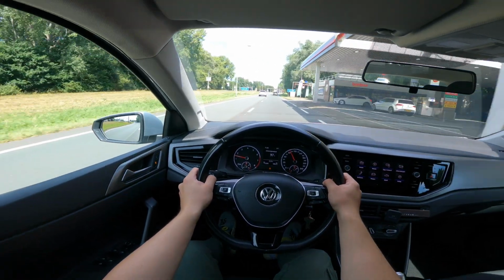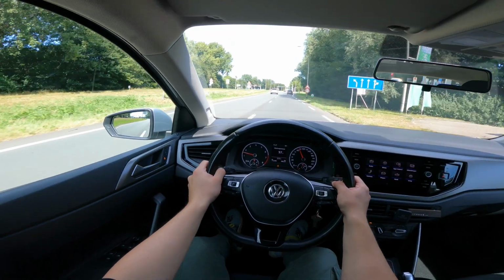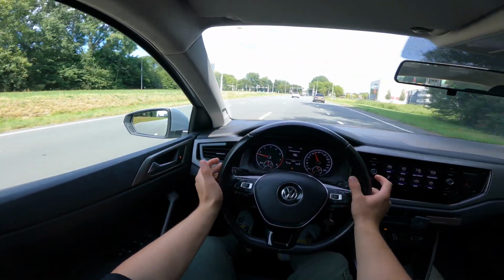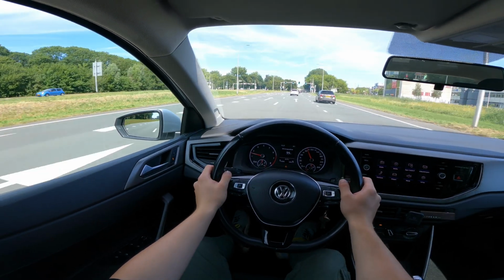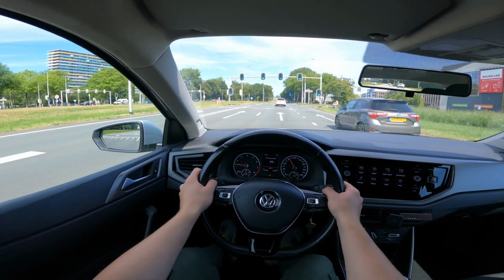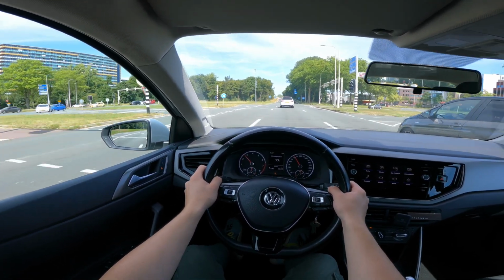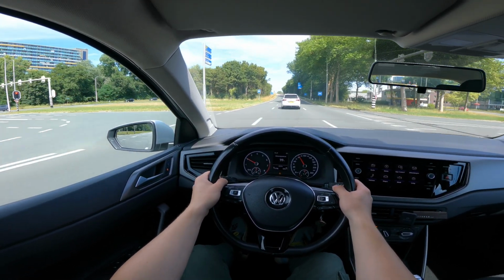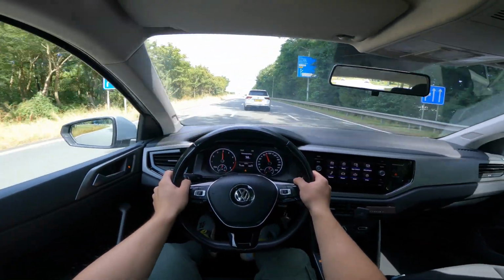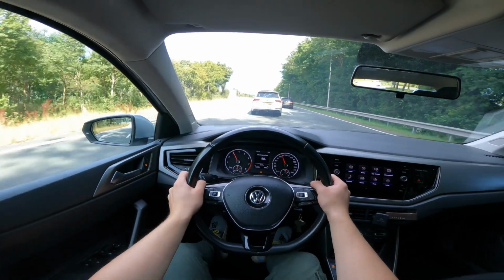And I don't know if I like this, but in some way Volkswagen is okay with this. Okay, it's very interesting. Very interesting. The kickdown is also quite fast.